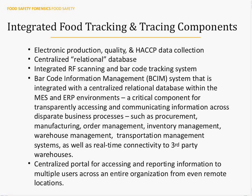So it allows you to make relationships and compare, or relationship comparisons really is what it's about. It also involves an integrated RF scanning and barcode tracking system, the Barcode Information Management System, BCIM, that is integrated with a centralized relational database within the MES and ERP environments.